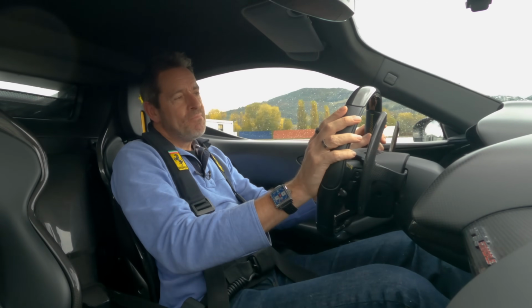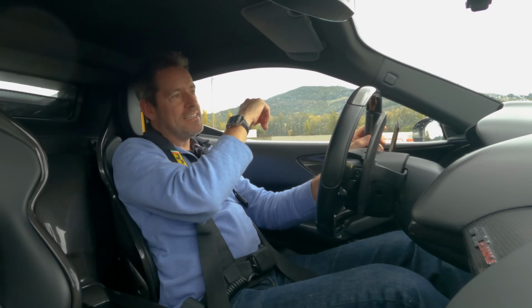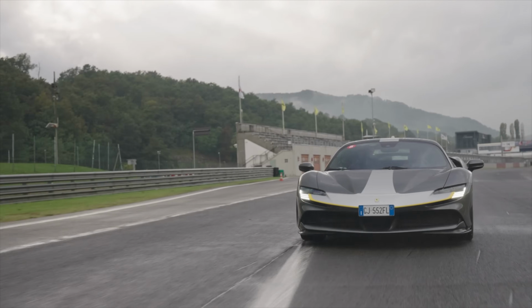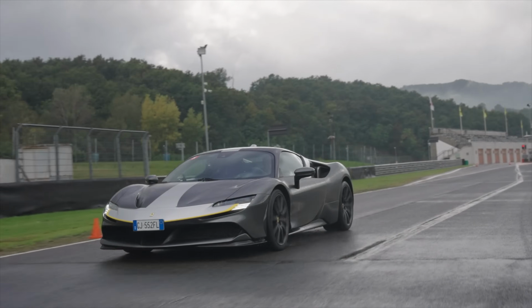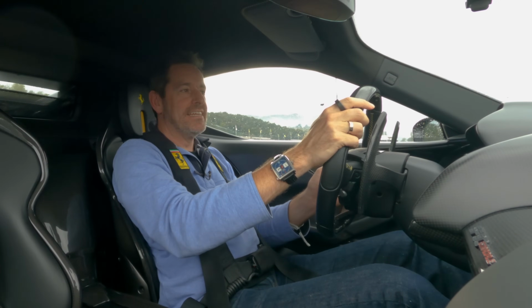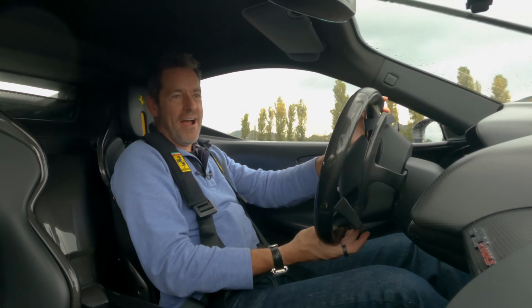SF90, I have experienced an SF90 at Goodwood before. I'll put a link up here somewhere to a passenger lap, a hot lap I did around the Goodwood Motor Circuit. It's the fastest I've been around Goodwood, I think. Absolutely sensational performance, this car, on a dry motor circuit. And I know I'm not going to be able to tap into that, especially although it's dry now. I think the rain's going to come in for our laps. I think the likelihood of it being wet is quite high.